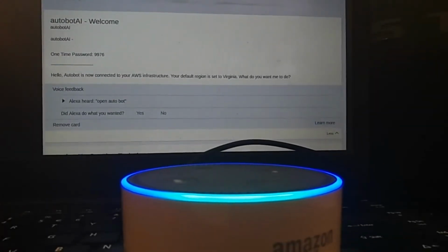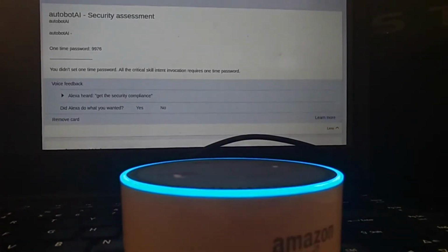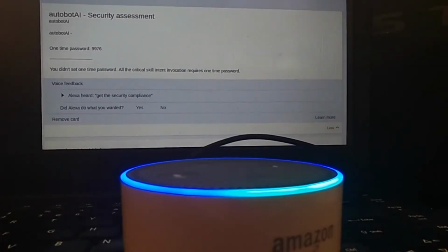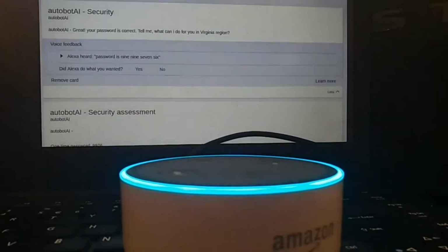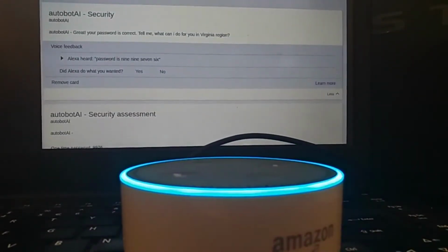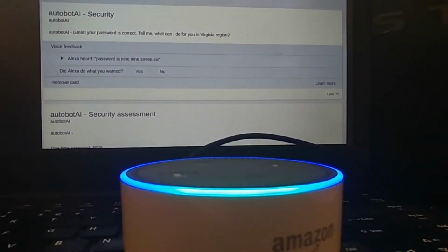The security compliance. You didn't set one-time password. All the critical skill intent invocation requires one-time password. The password is 9976. Great. Your password is correct. Tell me, what can I do for you in Virginia region? Check my all unused resources.